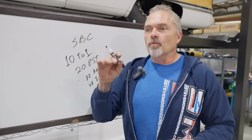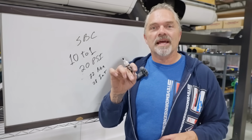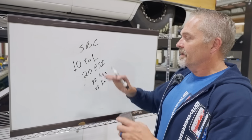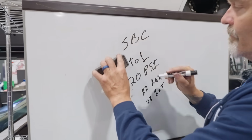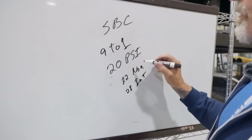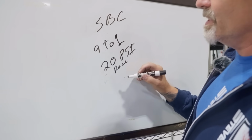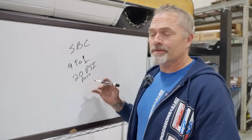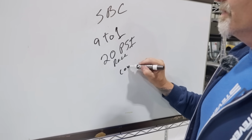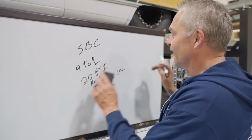I have had a conventional small block Chevrolet, 400 cubic inch, 23 degree iron head, iron block, 9-to-1 compression ratio, and it made 20 pounds of boost with a ProCharger, non-intercooled on race gas, and it took 40 degrees of timing to make it run right. Okay, so it keeps on going up. It was crazy because I couldn't hardly believe it, but I kept on checking plugs. We ran it for a few years like that. Could be 40. All right? Could be.